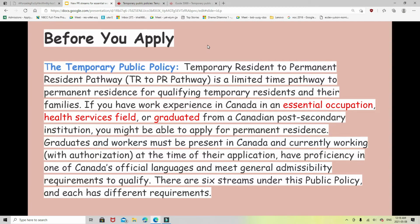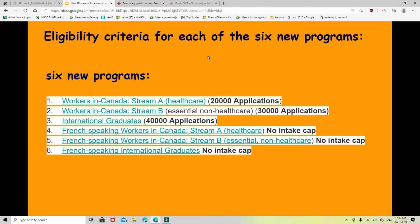Authorization means that if you are working, your work permit should be valid at the time when you are applying for this stream. If you are on a student visa, your study permit must be valid. You must also have proficiency in one of Canada's official languages. Canada has two official languages, English and French. You have to pick one and take the language test. For English you have to take IELTS or CELPIP, and for French, TCF Canada or TEF Canada can be taken easily.